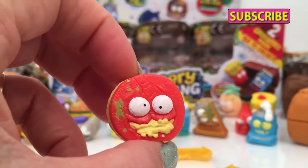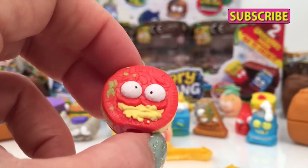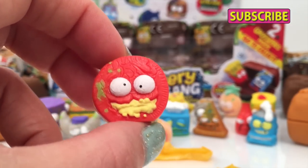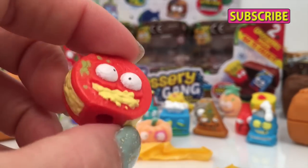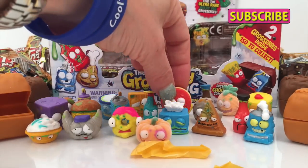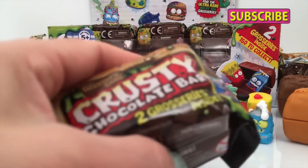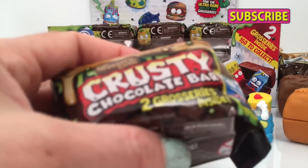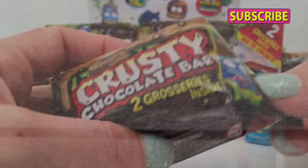Look at that, guys! This one is Cracker Cracker, and it belongs to the Stinky Snacks. Yay! Cute, cute, cute! Are we gonna get a light chocolate bar or a dark chocolate bar? I think we're gonna get a dark chocolate bar.